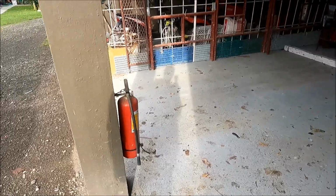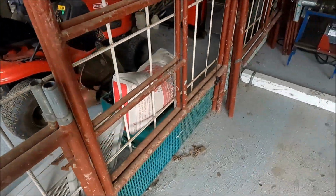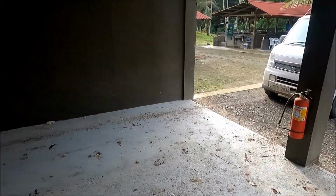So what I'm going to do, I'm going to get the big pressure cleaner out, which is this big bastard here, the big Ryobi. I'm going to give this a clean down and get it back to clean, and then I can start on the paths.